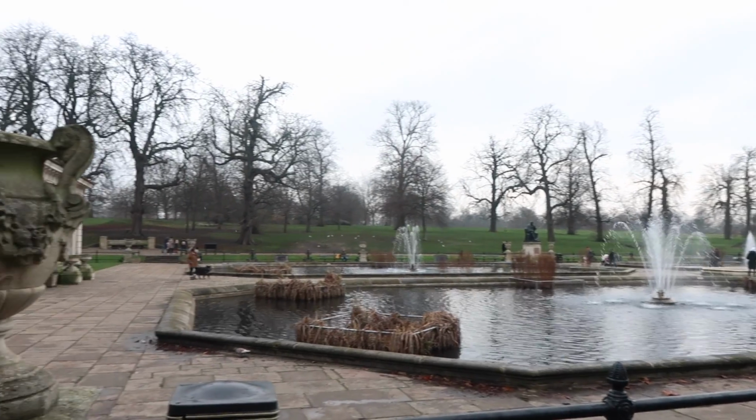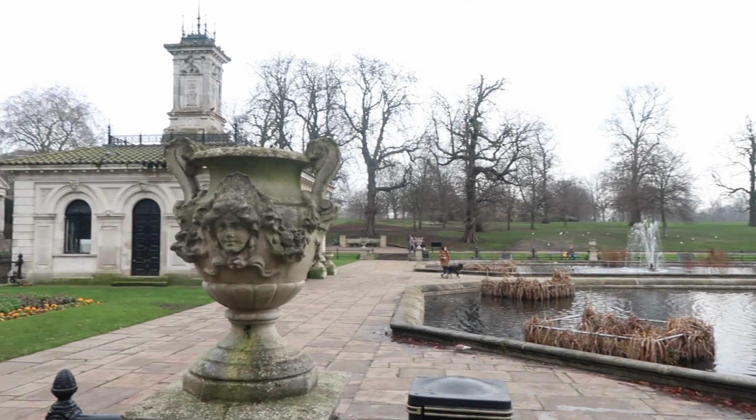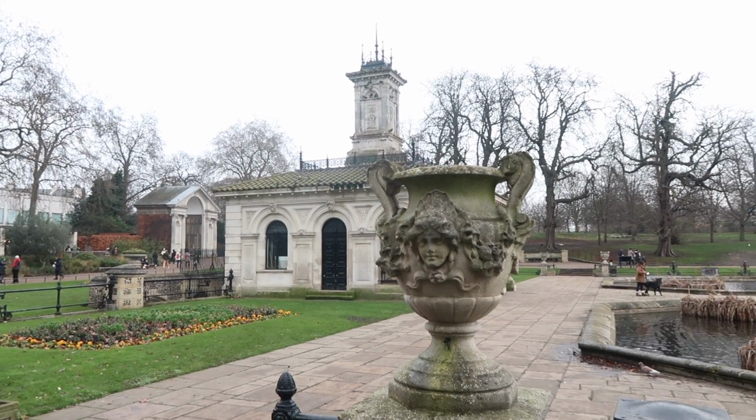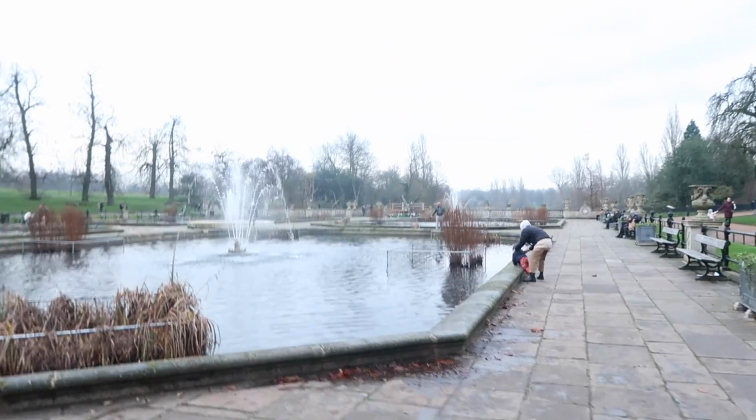How romantic is that? Any man that wants to gift me gardens like the Italian Gardens in Hyde Park, give me a call. You're definitely my kind of guy.